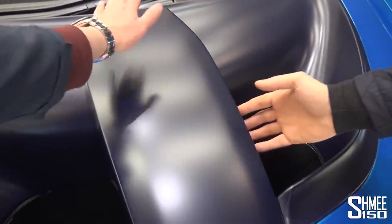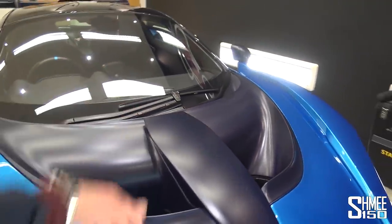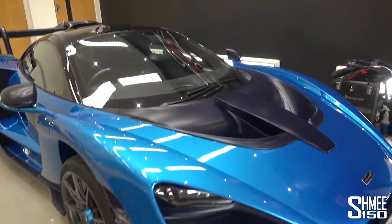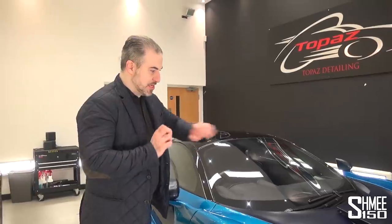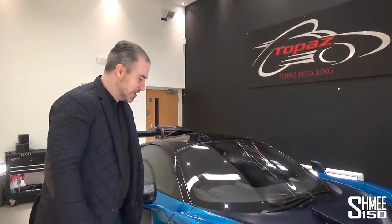It's where you always press on here to open it. That's where you might risk scratching it with your hand if the car was dirty, with leather and the stone chips and all the kind of defects you can get. But it's one of those things where you want to make sure that it's protected and it also looks good. So you're striking the balance when you're doing a job like this.